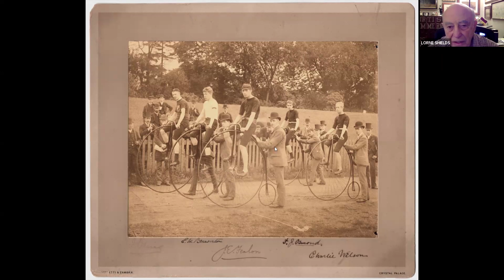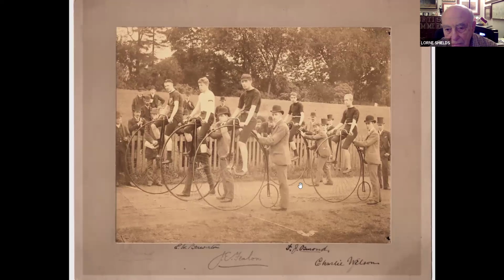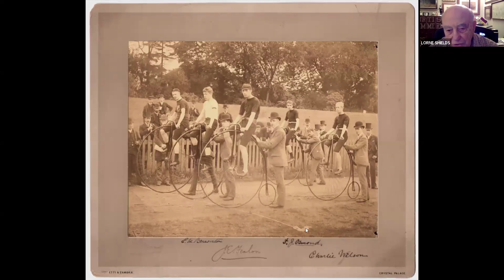And this is an unusual and important photograph. It shows how they started the race with a rope. See the rope rather than painted lime. F.J. Osmond was probably, and Charlie Wilson, the two most famous racers in that particular scene. And this was taken at the Crystal Palace in London. Note the formality of the riders, sorry, of the trainers. These would be the trainers. These are other people, but it was a very high-end sport.